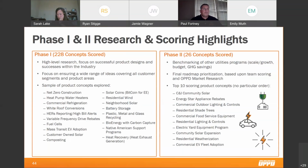We looked at everything from net zero construction to white roof conversion, fuel cells, composting, solar coins, solar and battery storage, heat recovery systems. So again, we tried to look at all the different categories of decarbonization that were out there. We tried to think about all the different customer segments that we have throughout the district and the service territory, and make sure that we were looking at products, again, that would come from all angles and help all of our customers.